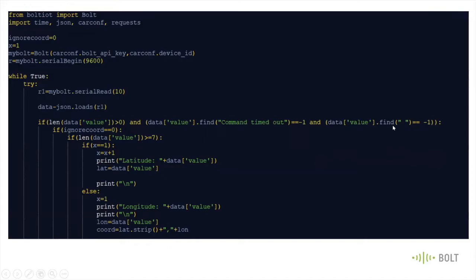Next step. If it passes these validation checks, it goes on to the next validation check, which is ignore quad equals 0. As I told you earlier, if ignore quad is 0, we can proceed with the transmission. If ignore quad is not 0, we cannot proceed with the transmission. So let's consider the case where ignore quad is 0. That means we can proceed with the transmission. So the next validation check.